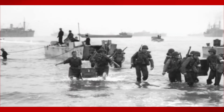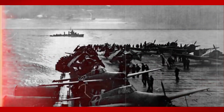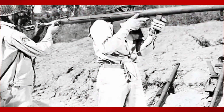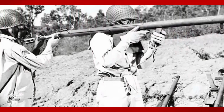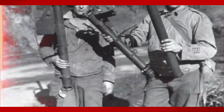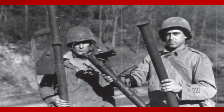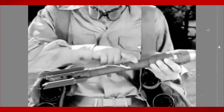November 8, 1942. The beaches of North Africa roared with the chaos of Operation Torch. Waves of American infantry splashed ashore, carrying rifles, grenades, and crates stamped with the word "secret." Inside those crates was something most of the men had never seen before. A strange steel tube, crude in appearance, but destined to change the very mathematics of armored warfare. It was the bazooka. No manuals, no training. Just a desperate hope that this untested weapon could stand against the tanks of enemy armies.